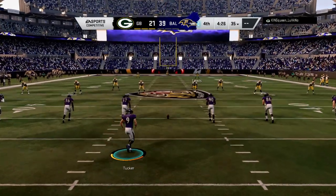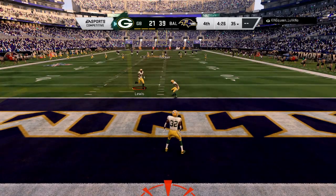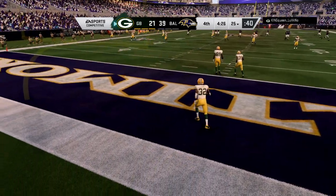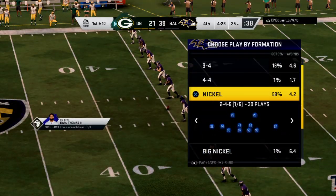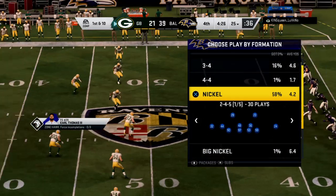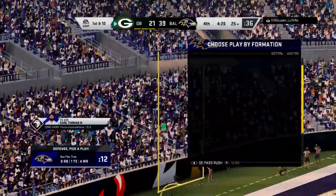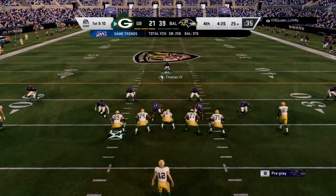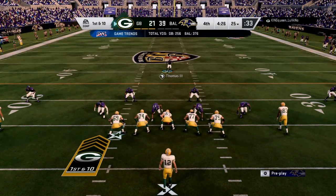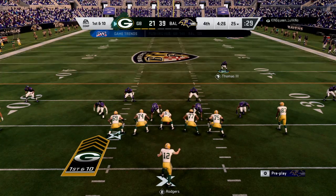Tucker now to kick it away following the touchdown. And this will be a touchback as that sails over the end line. The Packer offense ready to get their next drive underway. And they're hoping to redo their efforts in the last drive when they got into the end zone.